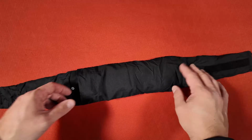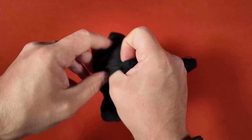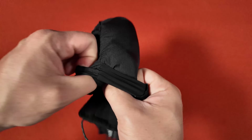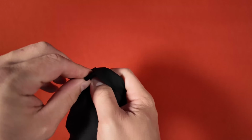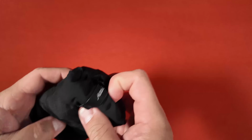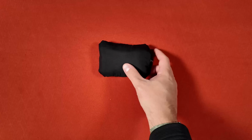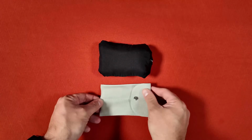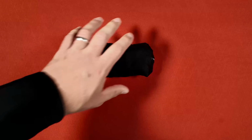Really love how easy it is to use, and I love how quickly and easily this packs away. Doesn't require any real skill or effort. You can just roll over the top there so you don't lose your earplugs, and as always, the little pat, and you're good to go. If you look at it compared to the Airfly, it's a very small bit of kit, and that is why it's earned our highly commended award.